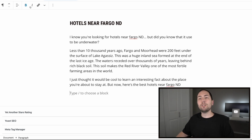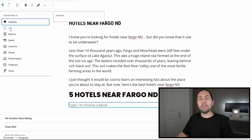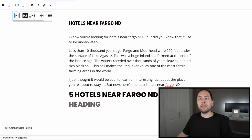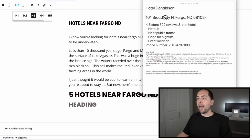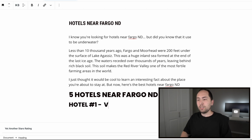So then what you could do here is, let's say you're gonna list 5 or something. We could say 5 hotels near Fargo, North Dakota. And we could make this a heading, and you want it to be a heading 2. Then what you would want to do is go to heading 3. So right here, we're going to change it to heading 3, and then we're going to call that Hotel Donaldson. So hotel number 1, Hotel Donaldson.